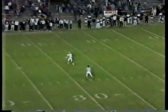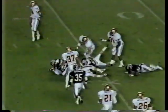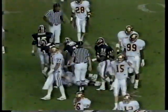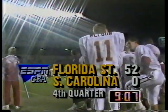Rodney Price, nice high kick again. Deion Sanders, that is 28. Unable to get on track in the return department tonight. So the ball changes hands. We'll take a timeout. 9:07 left. 52-0, Florida State.